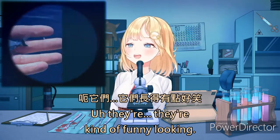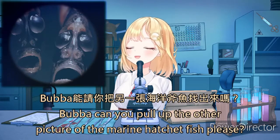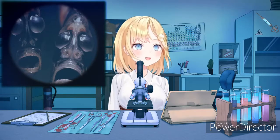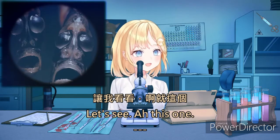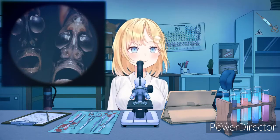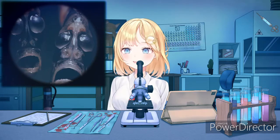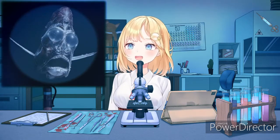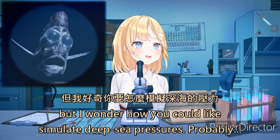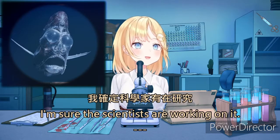They're kind of funny looking. I thought I had a different picture of them. Where'd it go? Hey, Bubba, can you pull up the other picture of the marine hatchetfish, please? Let's see. This one. Alright, let's pull it up. Thank you, Bubba. They're funny looking. I like them. If I could have these in an aquarium, I would. But I wonder how you could simulate deep sea pressure. It's probably maybe impossible. I don't know. I'm sure the scientists are working on it.